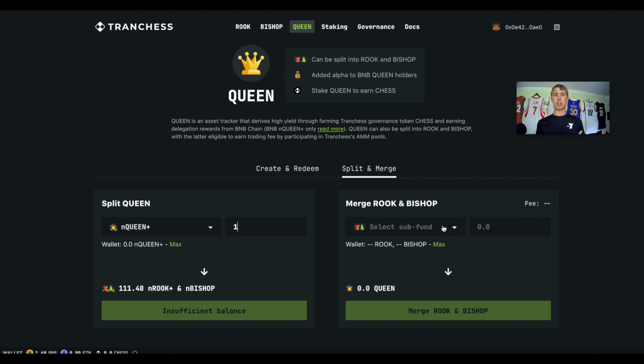Now, of course, the opposite is true. If you want to go ahead and merge these tokens back, you do have a really small fee when you do return these. But as you can see here, as long as you return the 111.48 in Rook and the Bishop, there is going to be a 0.1% fee and you would get back about 0.99 Queen. Of course, it'll be a little bit more than this, but this is how you get your Queen token back. But now with V2, you don't have to go from Rook and Bishop back to Queen. You can actually just go straight out from Rook into any of the other assets that you want with their new upgrades.